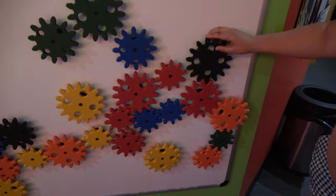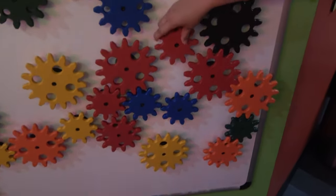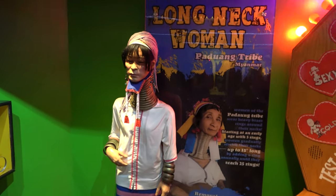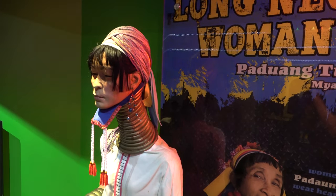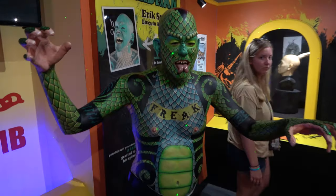A simple interactive here where you can move around some gears. Oh god, I messed up. And then turn them. Next section, kind of a Ripley's Hall of Fame, more or less, with a long neck woman from the Padaung tribe. Got the vampire woman and the equally as terrifying lizard man.